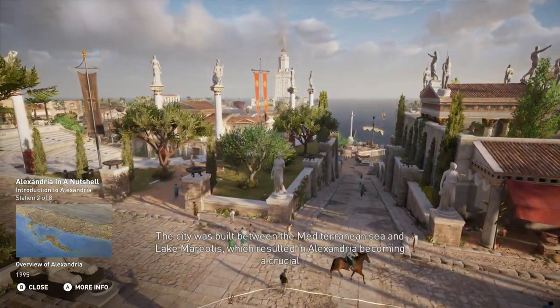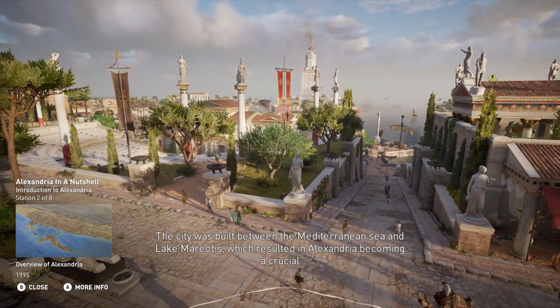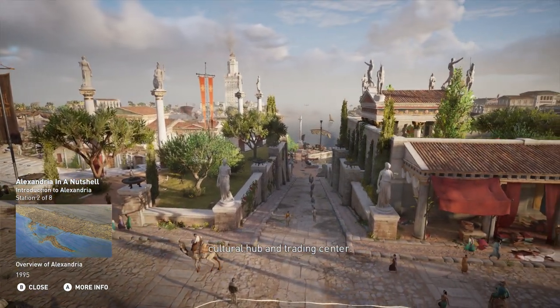The city was built between the Mediterranean Sea and Lake Mareotis, which resulted in Alexandria becoming a crucial cultural hub and trading center.